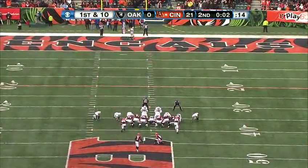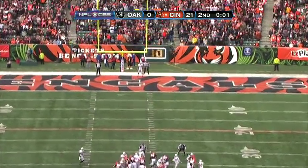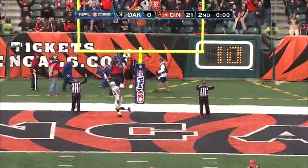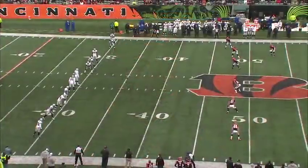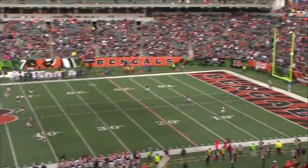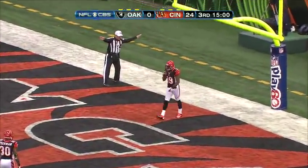On Branch underneath the goalpost. Look for him to return it if it comes up short. 55 yards away. Got it! Raiders will try to figure out how to get back in this one. It has been all Cincinnati. Janikowski boots it out of the end zone, and they'll bring it out to the 20.